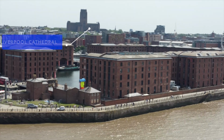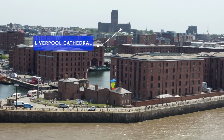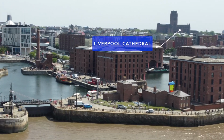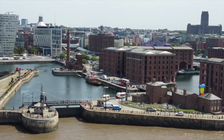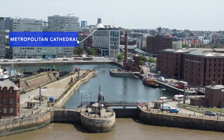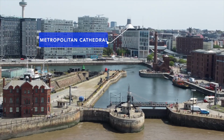On the horizon, you can see 2 cathedrals, the first of which is the Liverpool Cathedral, which is an Anglican cathedral, and second is the Metropolitan Cathedral, which is a Catholic cathedral. We will be visiting those in just a bit.